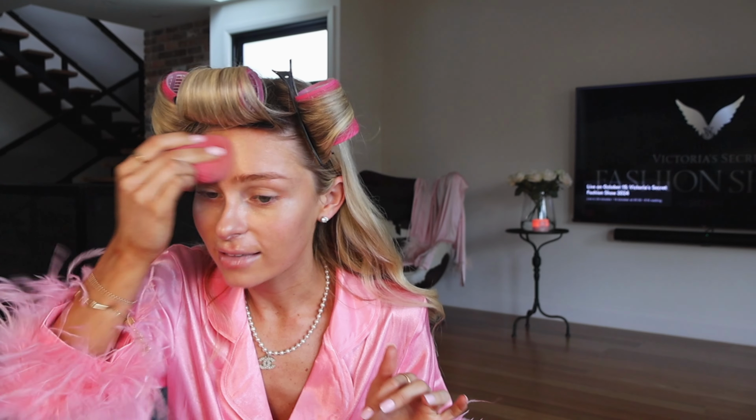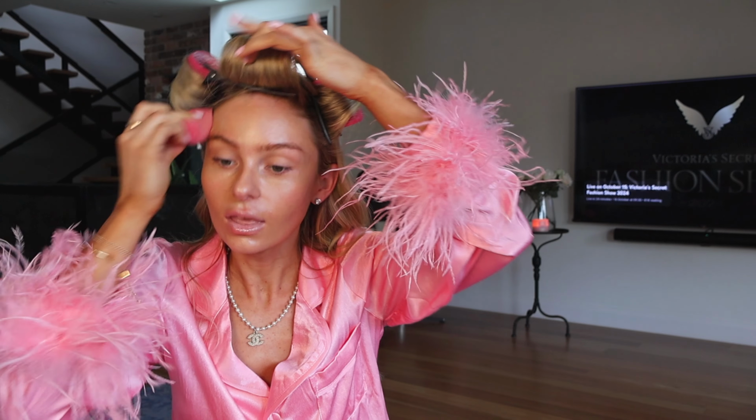Just gonna blend that out with my beauty blender. When I was a teenager, I'm talking like 13, 14, 15, so 2013, 2014, 2015, I was obsessed with the Victoria's Secret fashion show. I was obsessed with the angels. Like, I followed it religiously as a young teenager. And then obviously the show went away for so long, so I kind of forgot about it, but I've always loved everything very girly and glamorous that the fashion show sort of brings.